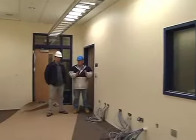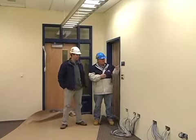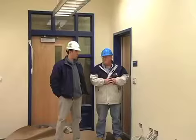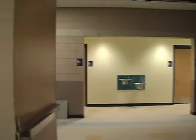Okay, Brian, so we're in the control room and the studio's right next door. And the reason I know that is because I'm looking at a sign now. That's new. That's right. The signage contractor has been in the building basically the last week, and each room will have its own individual sign, which will tell you the room number or what space it is.